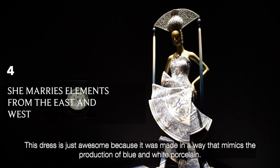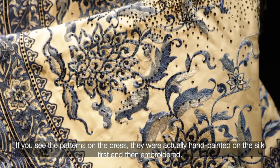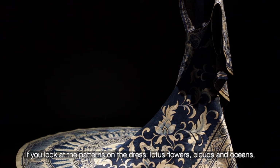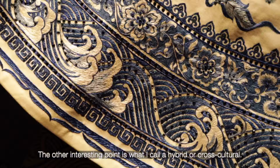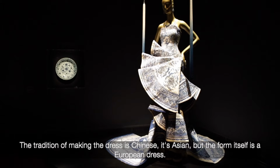This dress is just awesome because it was made in a way that mimics the production of blue and white porcelain. If you see the patterns on the dress, they were actually hand-painted on the silk first and then embroidered. And the dresses are also folded in a way that recalls porcelain. If you look at the patterns on the dress themselves, lotus flowers, clouds and oceans, they are also very traditional kinds of patterns that you find in Ming Dynasty blue and white porcelain. The other point that is very interesting about this dress is that it is what I call hybrid or cross-cultural. The tradition of making the dress is Chinese, it's Asian, but the form itself is a European dress.